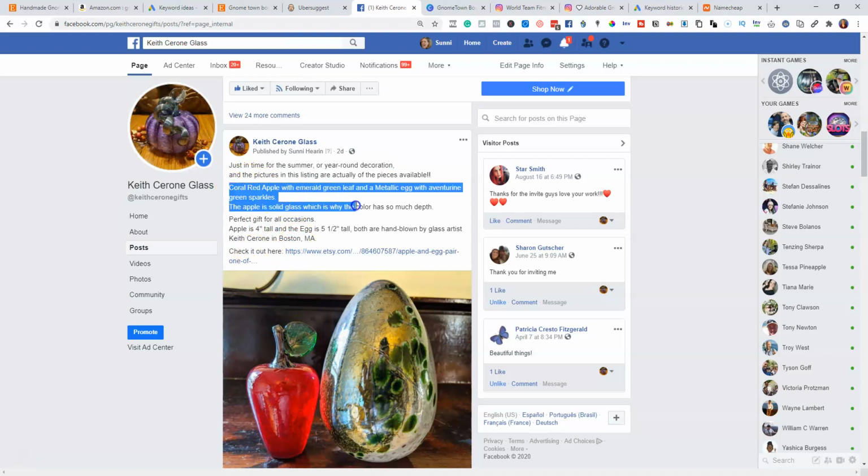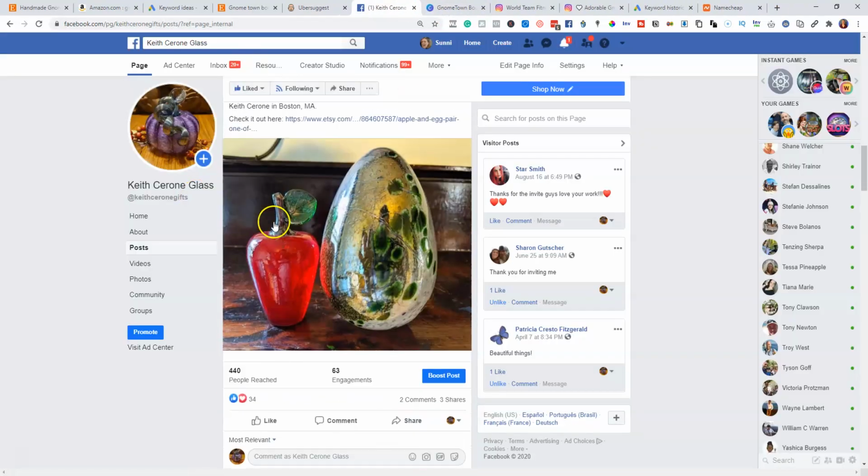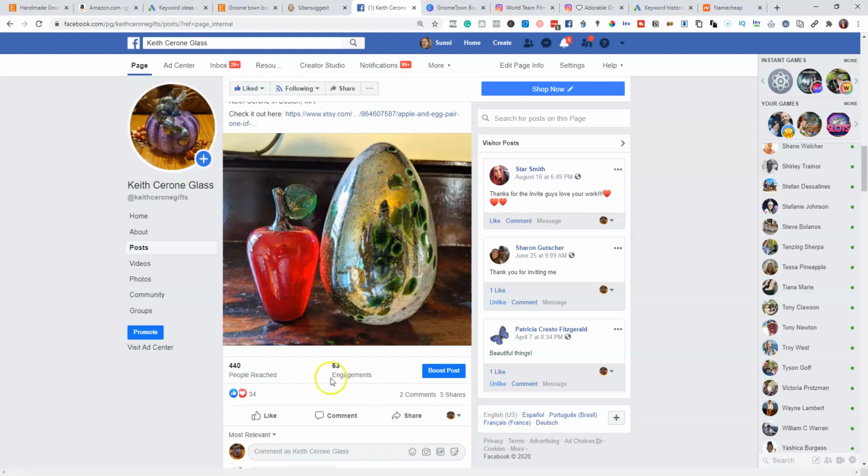And then you want to spend a couple sentences describing the physical item and maybe something special about it, like I did in your example about the hat. And on this one, you can check it out here, and then there's the link that goes over to Keith's Etsy store. If it's still there, yes, it's still there. So that's how I would do that. And once you do that, you're going to start getting engagement.